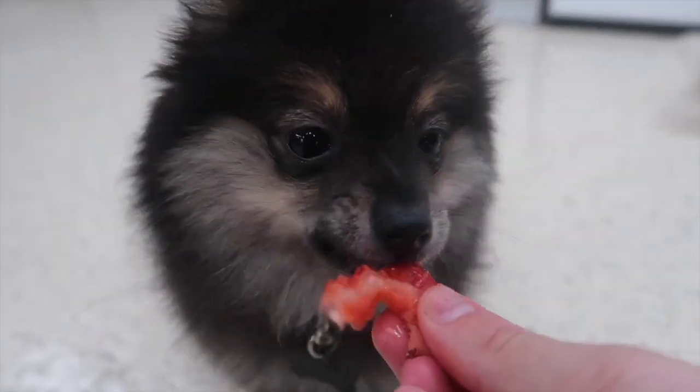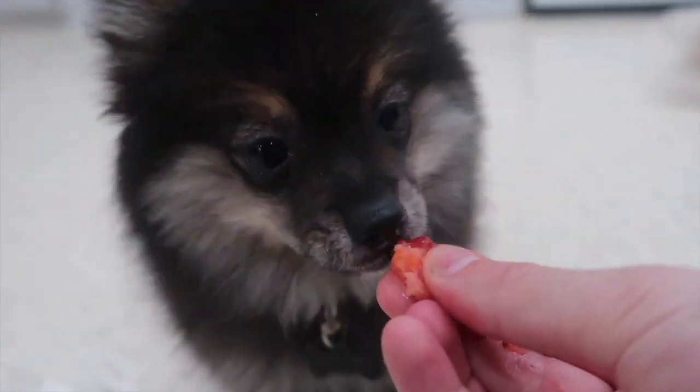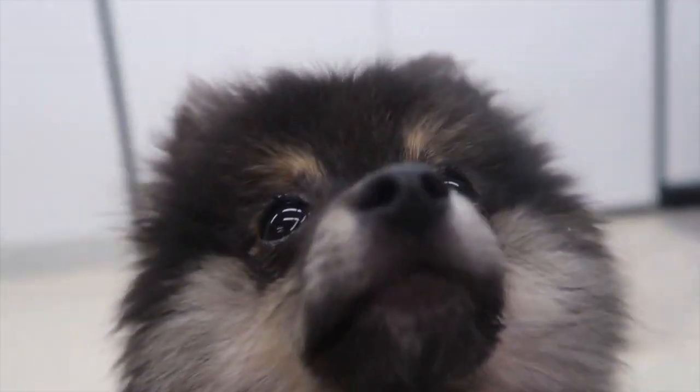Alright, so the first thing that we gave Arthur are strawberries, and he loves them. Look at his adorable puppy face. I literally cannot tell him no.